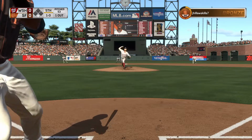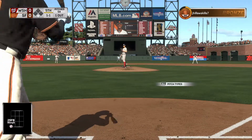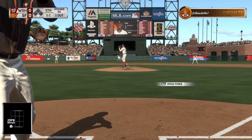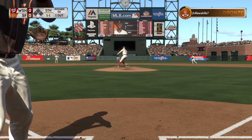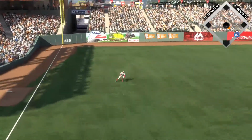The 1-0 delivery. Takes a knee-high fastball. That's the game changer right there. That's the difference between great and good. This is why he's great. He's able to put a ball in the corner where most guys can't. This is lined into left field. A base hit.